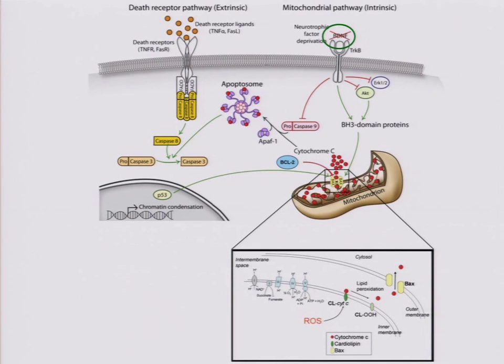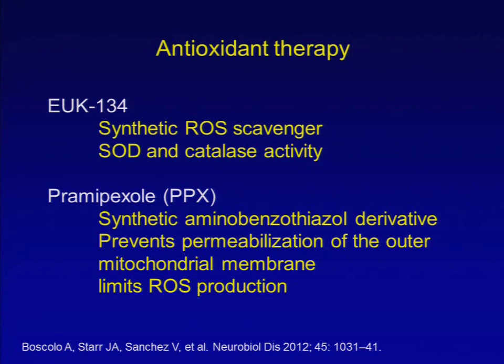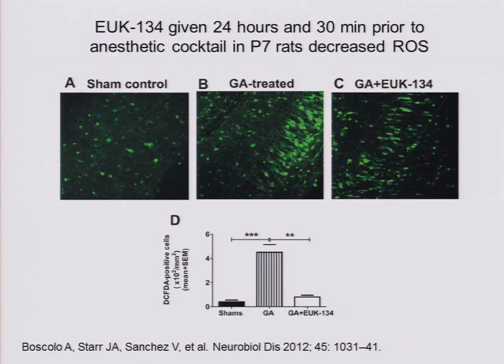The mechanism is purportedly to be through upregulation of BDNF growth factors as well as reduction in the bad type of reactive oxygen species. All right, let's talk quickly about antioxidant therapy. This is again out of Vesna's lab with UC-134 and PPX, two very well-known antioxidants. They demonstrated that UC-134 was able to decrease DCF fluorescence, which is a marker for ROS activation in the context of an anesthetic cocktail at 7 days of life.